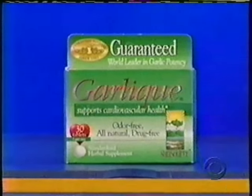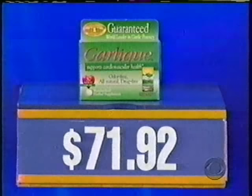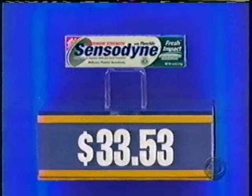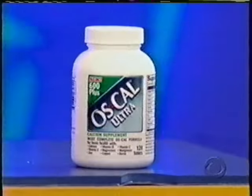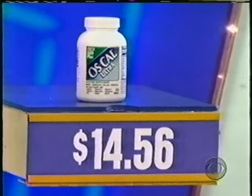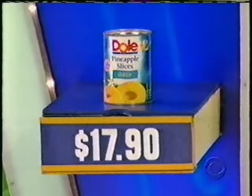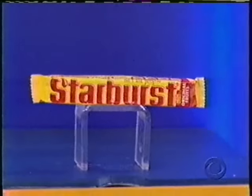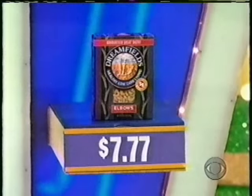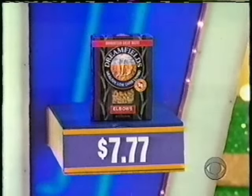All right, Bob, first, garlic tablets. Garlic is clinically shown to help maintain healthy cholesterol levels and help keep your heart healthy. Use as directed. Whatever you want from a toothpaste, there's a Sensodyne for you. Stop the pain of sensitive teeth and more with Sensodyne. Want to keep your bones young? The calcium in Oscal helps slow the aging process of your bones, and younger bones support beautiful lives. So don't take chances. Take Oscal Ultra. Use as directed. For the taste of pineapple, enjoy pineapple slices, the fruit that makes every dish special. Treat yourself to the taste of Fruit Chews, the snack of flavorful fruits. And Dream Fields is pasta made healthier. Enjoy authentic taste and texture, but with only 5 grams of digestible carbs and twice as much fiber as regular pasta. With Dream Fields, eating healthy doesn't mean sacrificing taste.